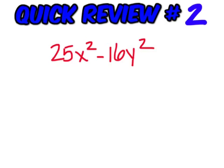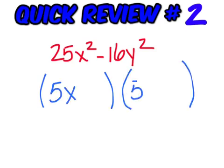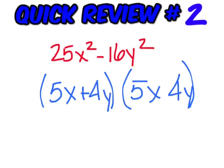What about this one? Can you take anything out of it? No. What are they? A difference of 2 squares. 5x and 4y. Plus minus.